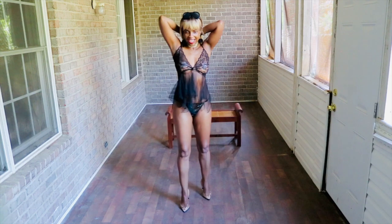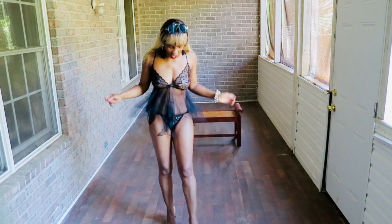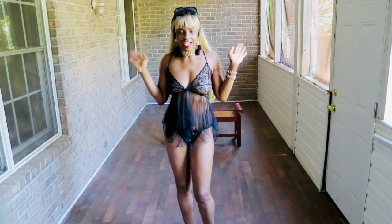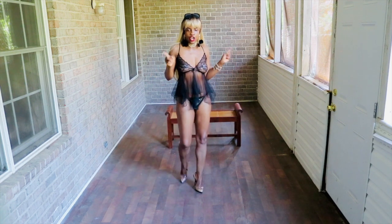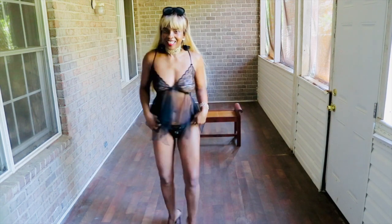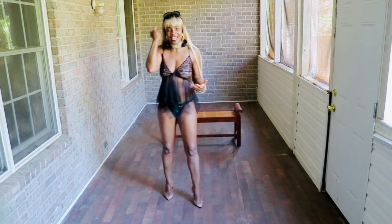So today I am going to be doing a review of this lingerie. It is a baby doll look and I'm absolutely loving it. Okay, it comes with a thong. Well, I decided to wear it with these floral black panties because I think the panties are more conservative, but it goes with the black because black goes with everything.